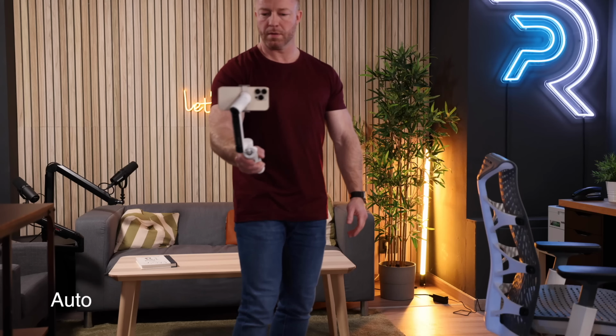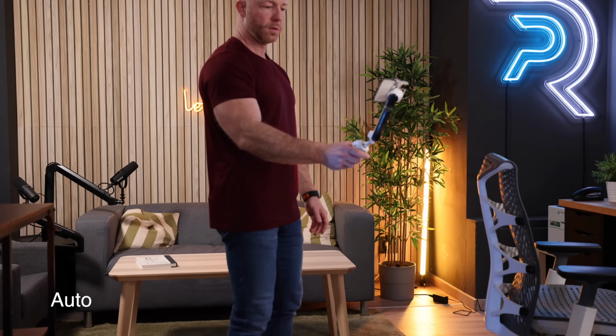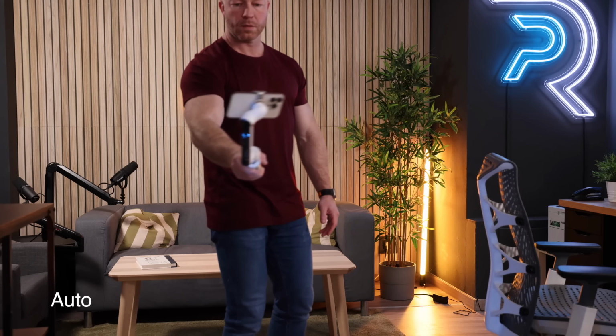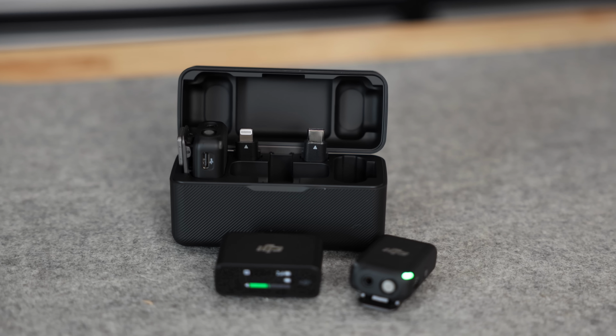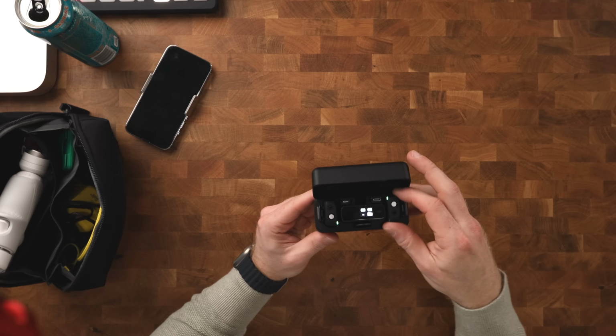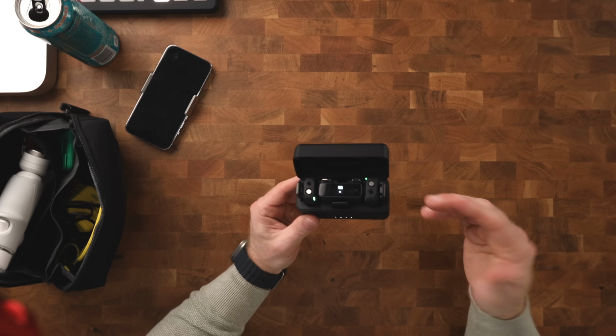Cameras on the iPhone are amazing, we all know that, and the microphones are getting better and better too, especially when you're holding the phone very close to your mouth. Obviously, when you're filming, that's not always the case. In those situations, I like using a dedicated microphone, and the ones I use the most, by far, is this mic set by DJI. It consists of 2 transmitters and 1 receiver, and a charging case, which essentially works the same as your AirPods case.